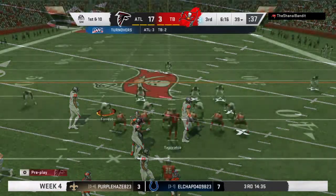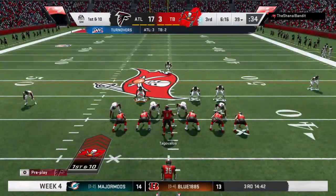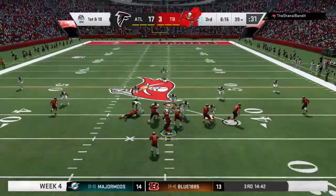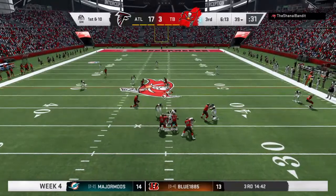So now he's equaled his interception total from a week ago. Remember, Charles, he had 3 last week. And you know, all week long he vowed to take that number down. Told the guys on the team, don't worry, things are going to pick.